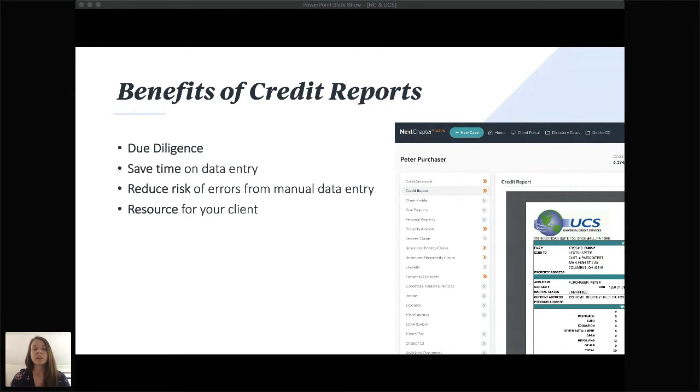So, let the data work for you. A big part of NextChapter is to reduce any double and triple data entry. That's why they were our first integration, because we wanted to make sure that you were saving time using the system and the programs that we have available and not having to spend more time on typing things in manually.